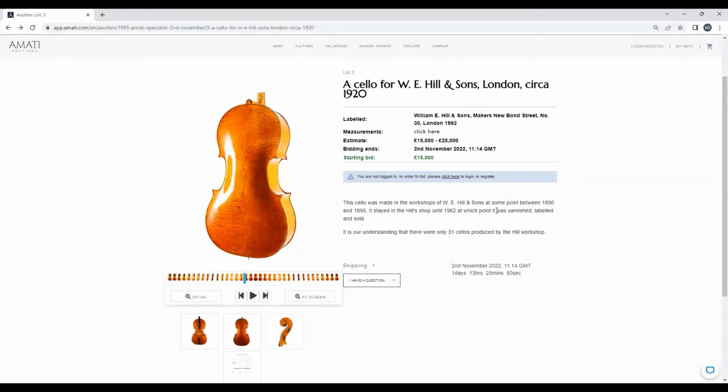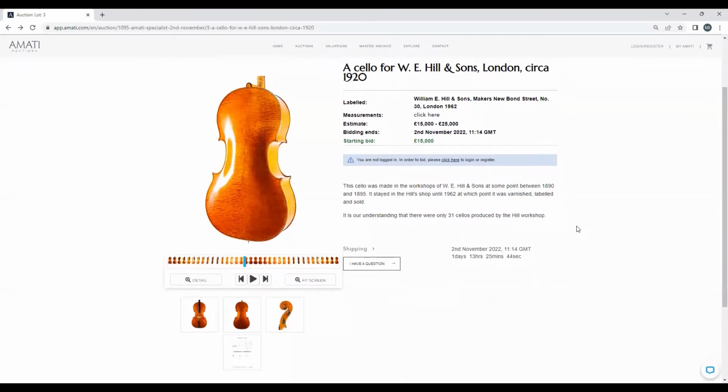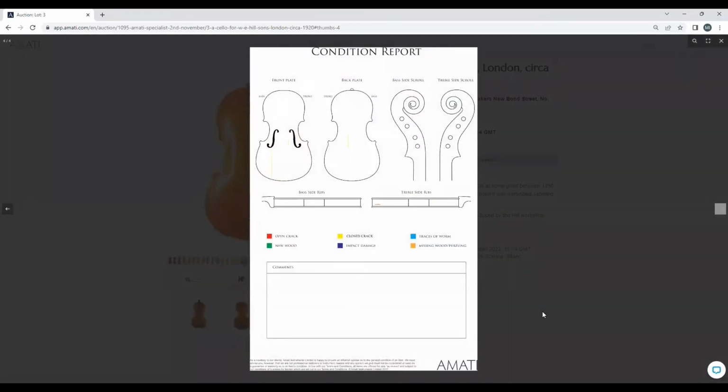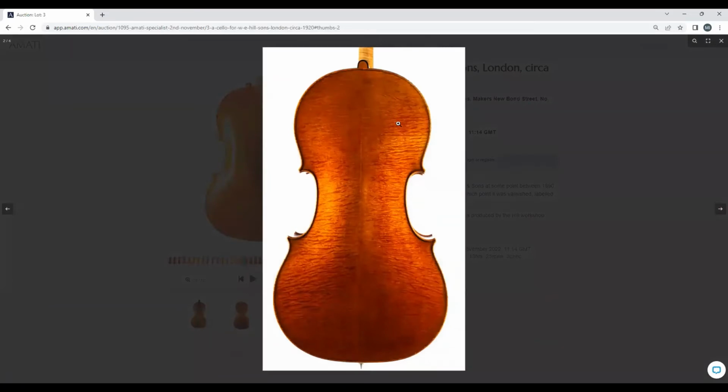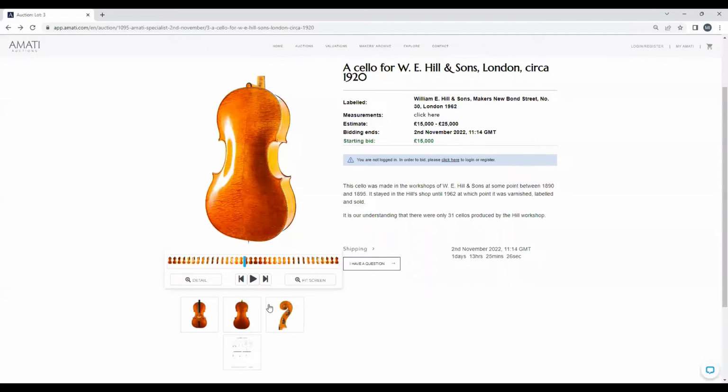Interesting here, it says that it was made between 1890 and 1895, but it stayed in the shop and wasn't varnished until 1962, which is quite interesting. Makes you wonder why the Hills didn't make more cellos. Yeah, that's true. This is really quite a stunning instrument, definitely.